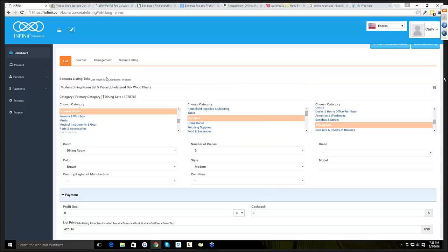Okay, let me explain the difference between Bonanza and the Advanced Listing Creator. Bonanza titles are 60 characters long, where on eBay you can use 80, and this is to help rank in Google. So I wanted to answer that question real quick. I apologize. Okay. Condition, we want new. I'm going to skip these two here.